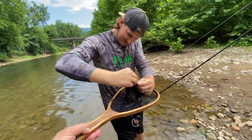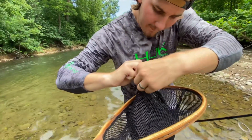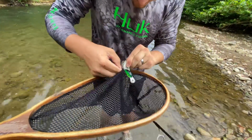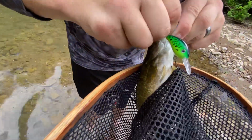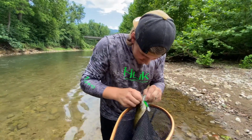If you can get his gill plate loose, we can mess with the net in a second. You see how it's barely snagged. That'll be harder to get out than you think, though. Don't shake on me. Oh, he's got one in his pectoral fin, too. Look at me with the big words. Pectoral fin. Look at you.